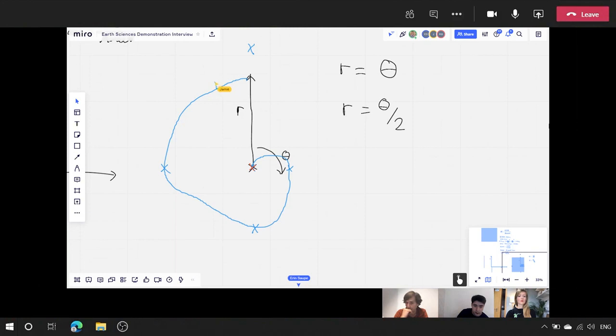Okay. Well, I think I can get that right if I draw. It will just be, each point will be twice as close. Yeah, okay. So that looks like a tighter spiral. Yeah. Okay, right. Now something slightly different to that.